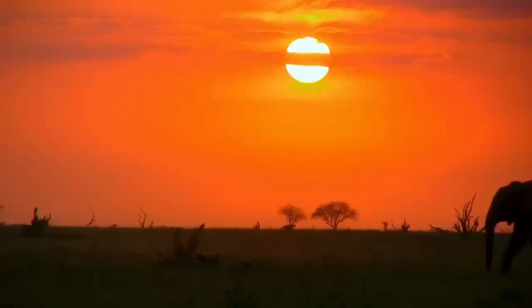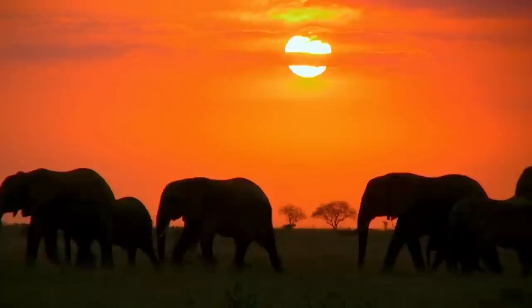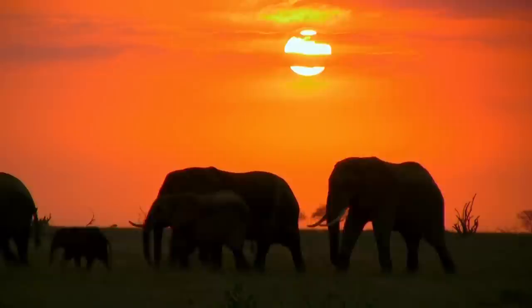Such efforts give hope for the future of elephants and for the biodiversity of our planet. They say elephants never forget. It's up to all of us to ensure that we don't either. Together, we can make sure that this mighty elephant family doesn't end up just a memory.